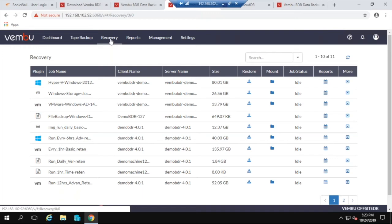Apart from this, Vembu is also providing another recovery option called the Vembu Universal Explorer. This Universal Explorer allows you to instantly recover application items from the backup data. So instead of restoring the entire machine, if you want to restore a particular mailbox from an Exchange or a particular DB from an SQL, you can perform it using this application.